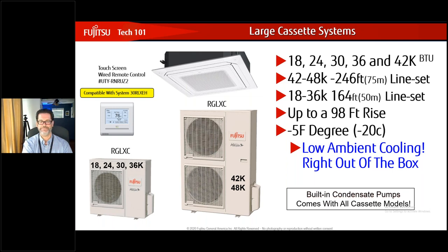Up to 98 foot rise from flare connection of the outdoor unit. I can go as high as almost 10 stories, 10 foot per story, 98 feet flare to flare. The 18 and 36, they have 164 foot line set distance. And the 42 and the 48 goes upwards of 246 feet. Again, derating. The higher you go, the longer you go, you're not now delivering the total BTU capacity that outdoor unit can deliver. We have loss with distance and height.